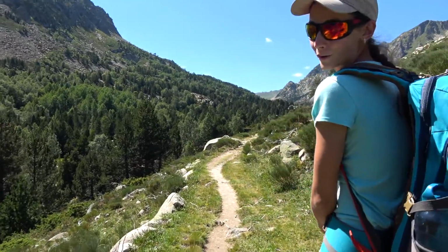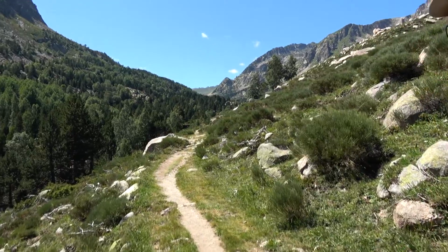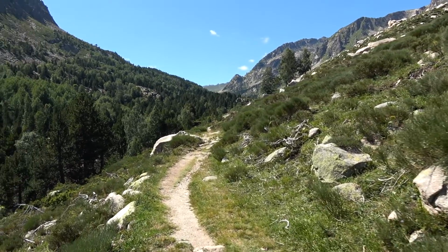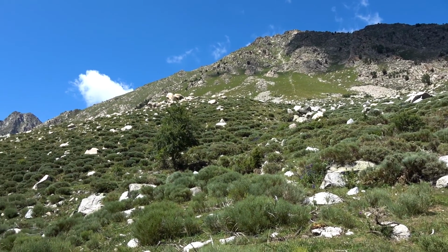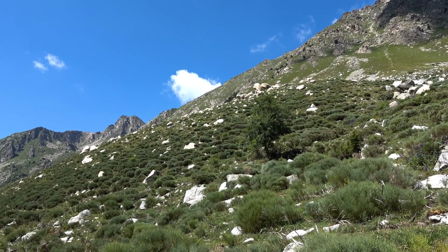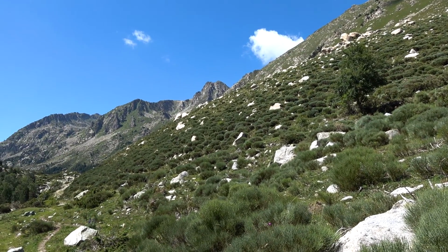We start to see the Andorra border. So cool. Very near. Having so many huge massive rocks all around gives the landscape so much more dramatic effect. So lovely.